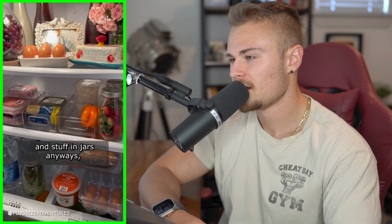I love it. I used to always put my fruit and stuff in jars anyways, but when I saw the TikToker that had a picture of her cat and the flowers, I was like, oh yeah, it's okay to be this extra, and I love it. It's just something that brings me a small piece of joy with everything we have going on in the world.